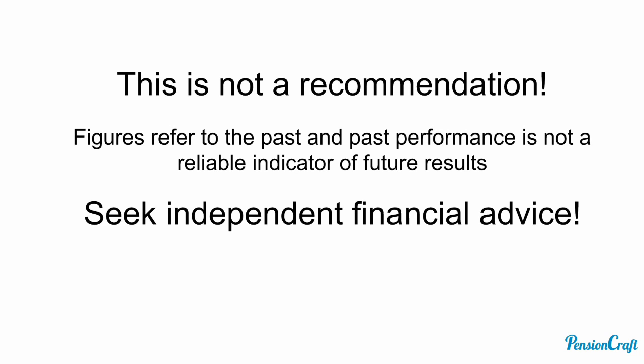And finally, a reiteration of the legal bit. This is not a recommendation. But if you found this interesting, you could seek independent financial advice. And I'm sure your IFA would love to discuss this with you in more detail.